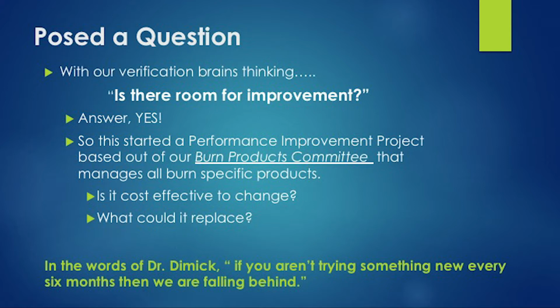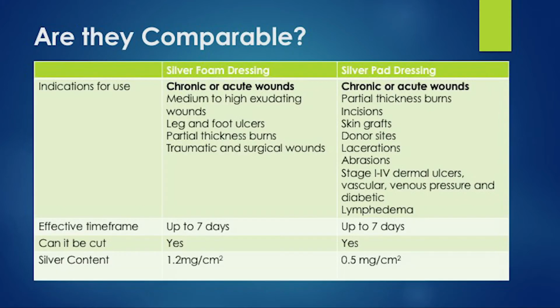So I've come to this meeting for many years in the past, and Dr. Dimick was always adamant at saying that if you weren't trying something new every 6 months, then you were falling behind. So with that philosophy, we forged forward. Are these two products comparable? And the answer is yes.